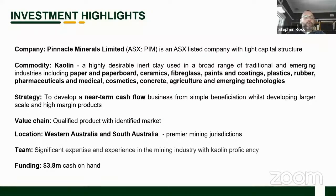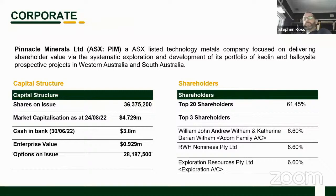And the team, Bill Witham in particular, our chairman, has really been involved in almost just about every kaolin project here in WA in some form, whether it's consulting or being involved in vending it. And these projects around Kojonup in particular come out of his portfolio. We floated with $4.5 million, and we've spent less than $1 million over the past 6 months pushing our projects forward.